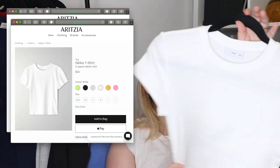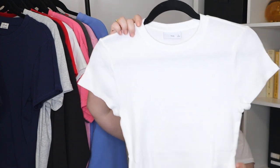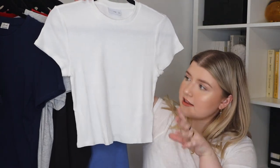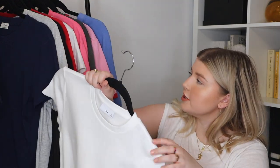Okay, and then I got another white t-shirt from them. This is also TNA, but it's tighter than the last style. I got it in a large so it wouldn't be super form-fitting, but it's a really nice ribbed material and super good quality. I can tell that it's going to last me a really long time and I love her.